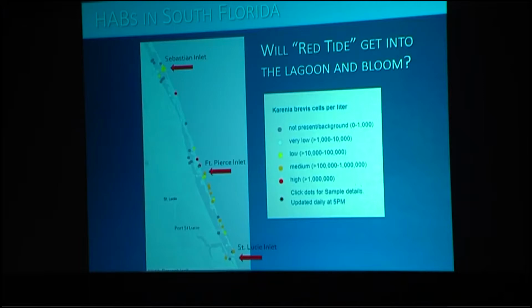Now, there is no way, if we have the bloom right in front of an inlet and it's an incoming tide, that it doesn't get in the lagoon. It's an impossibility for it not to. But what we'd expect is you'd see a little bit of it in there, but it wouldn't really spread. And hopefully it won't ever get high. So we do, in fact, see it getting in around the inlets. These are the inlets there. You can see it there, you can see it there, and you can see some there. But it's not spreading out really far.